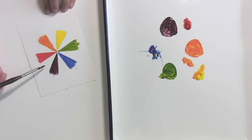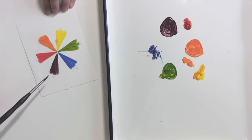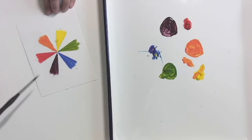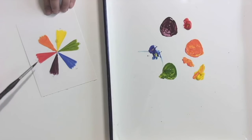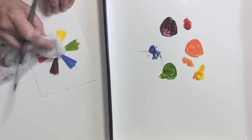And those colors in between are called tertiary colors. And those are created for mixing a primary color with an adjacent secondary color. And adjacent means next door. So they're right next to each other, and it's just a primary with that color, and it'll make the colors in between. So let's go back to yellow.